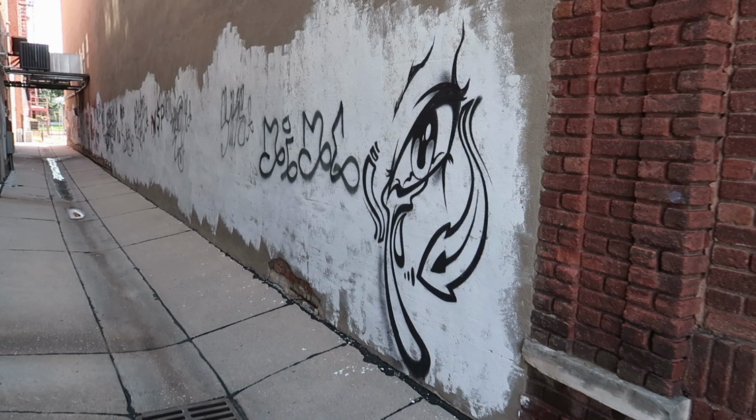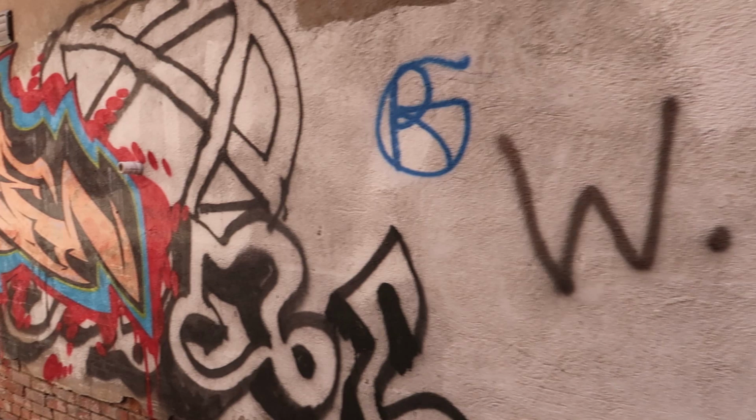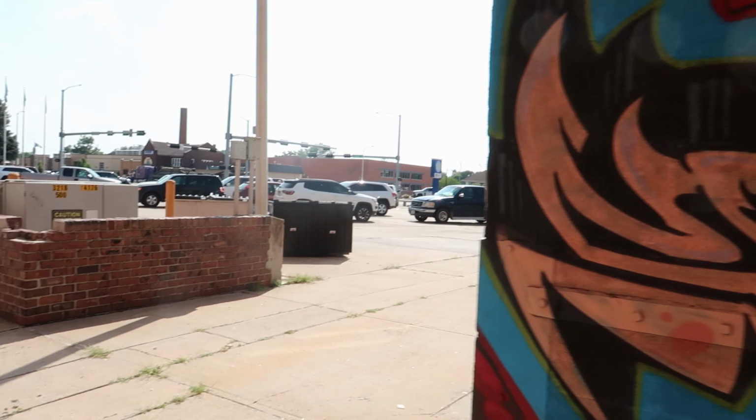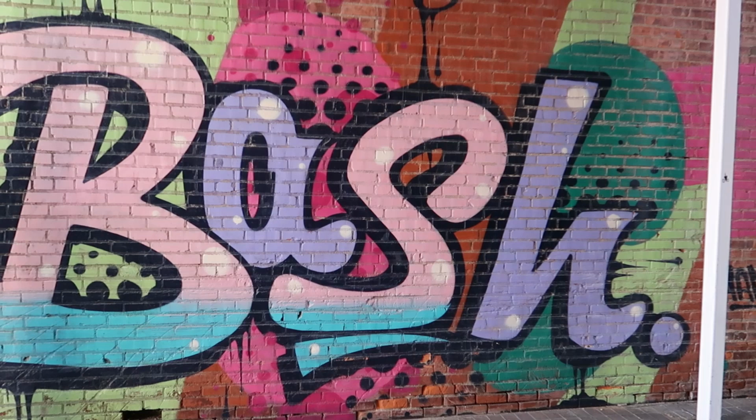I saw this alley. Curious what's going on here. Got a lot of graffiti. Here at the end, where the color comes in. Bursts of color. Versus over there. And got a little something here too. Bash. I wonder what that means.